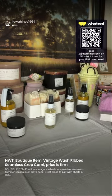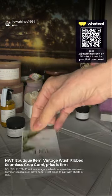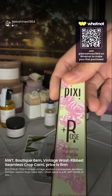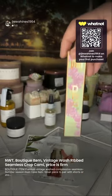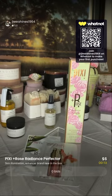I'm gonna run this Pixie Rose. So the Pixie Rose, and then I'm gonna throw in some samples as well. So you'll get two of these with it. Oh, let me put this back. You'll get the My Clarins Remove and double serum with the full size Pixie plus Rose Radiance Perfector. Okay. And I'm running it right now. So you get the Pixie.